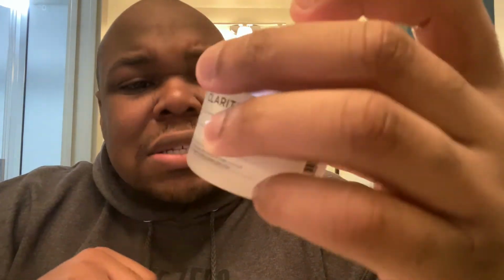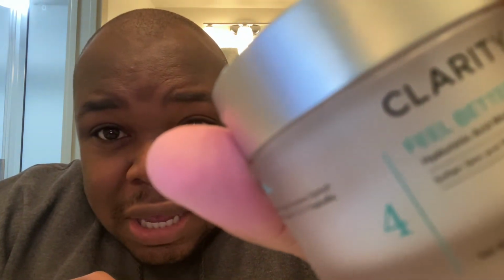So now what we're going to do, and this is the last step, is moisturize. The one that I usually use is Clarify RX or Clarity RX. I got this from Hand & Stone. I went to a local Hand & Stone and they had this. You see it's called Feel Better. The camera doesn't want to zoom in, but it's called Feel Better. This is their Hyaluronic Acid Moisturizing Cream. So this already has hyaluronic acid in the moisturizing cream itself.